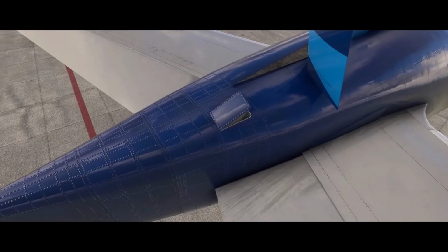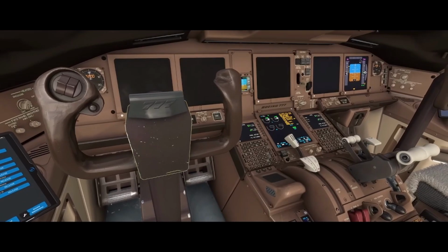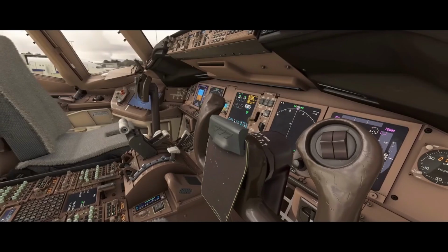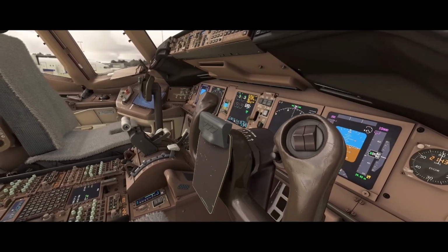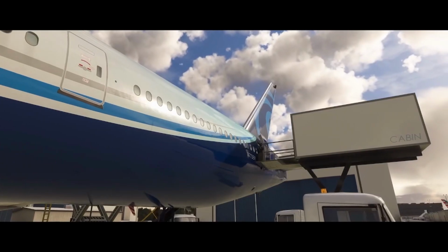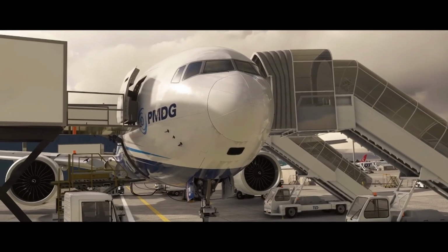As PMDG likes to do, there will be a few not quite distinctive variants of the 777, like the 777-200LR and 777-200ER. We don't know yet in which sequence these models will be released. Of course, there also will be a freighter version. Honorable mention, the first freighter 777 model for the MSFS 2020 in its existence.